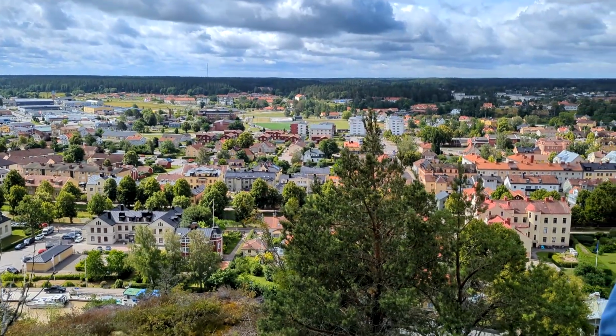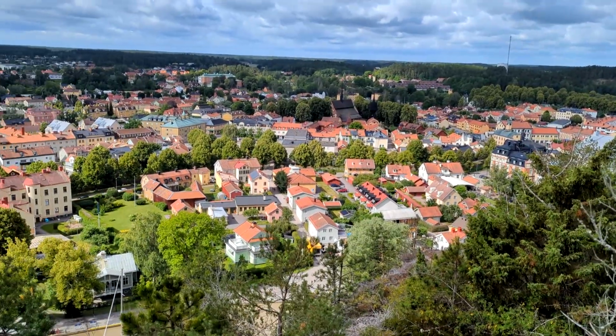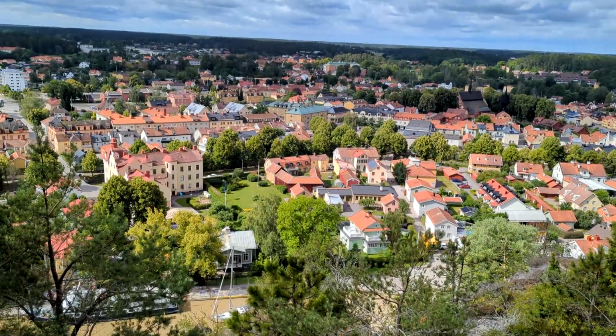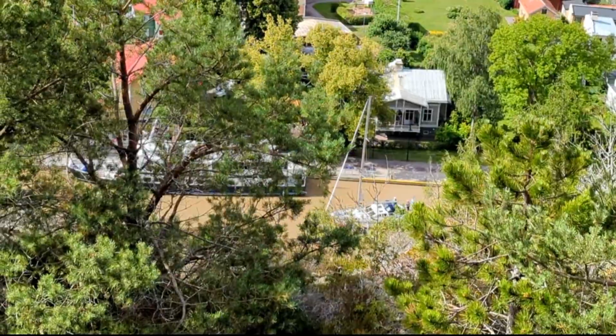Soderkoping, July 5th. It's quite a big town for being along the Gota Canal. And you can see right there a sailboat is getting ready to go into the locks today.